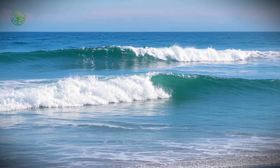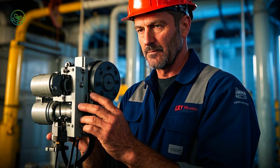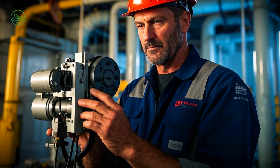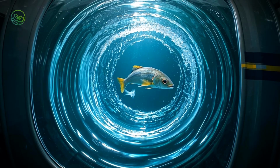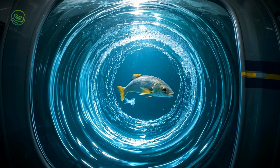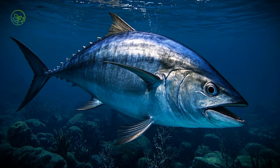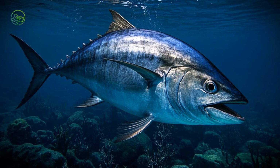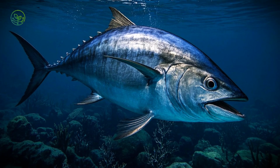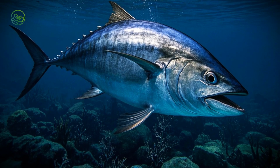Inside a transport module filled with thousands of liters of seawater, mass doesn't just sit. It moves. And when that mass is a 250-kilogram fish, moving with muscle-driven bursts of speed, it creates a rotational force that is far from negligible. Each tail flick adds torque to the system. Each evasive spin adds momentum. In a confined volume of water, motion multiplies.